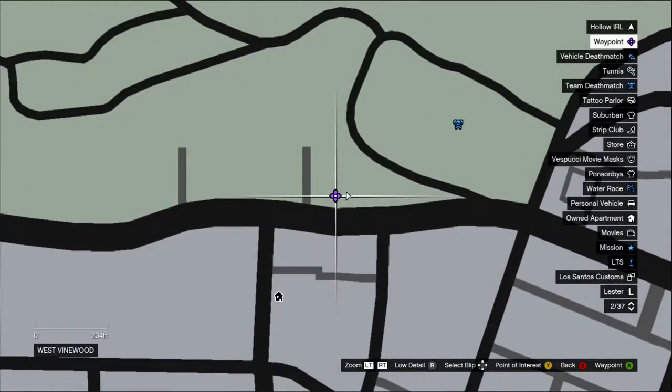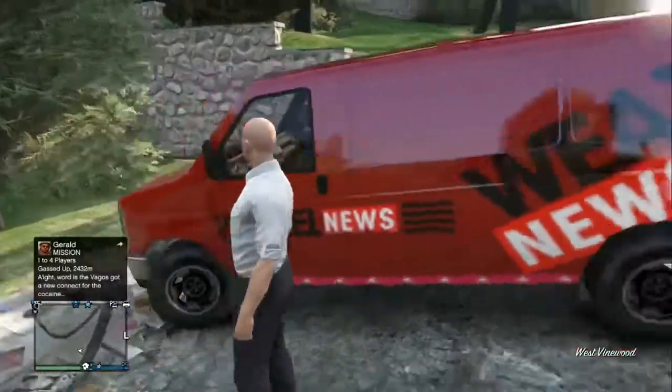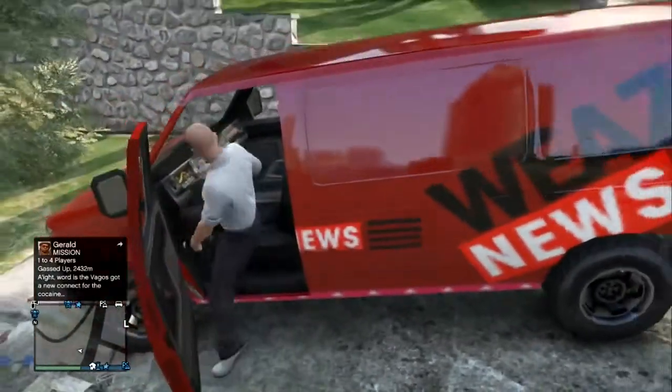I'm Hollow Gamer, and today I'm going to be showing you two vehicles that you can recently store in your garage after the 1.12 patch, the business update. So as of that patch, you can now store the Weasel news van in your garage, which is pretty cool. It's a really nice van.